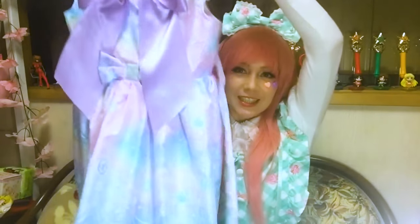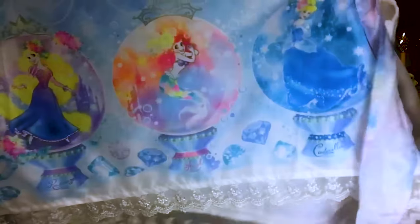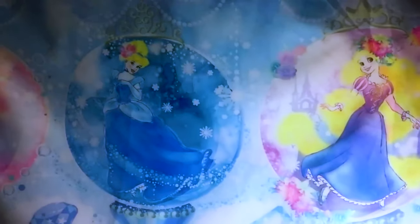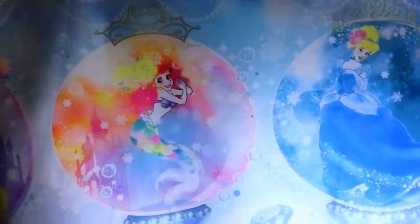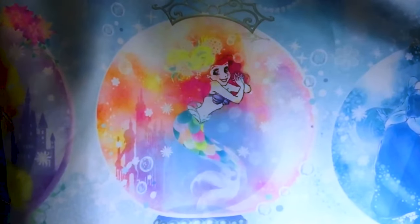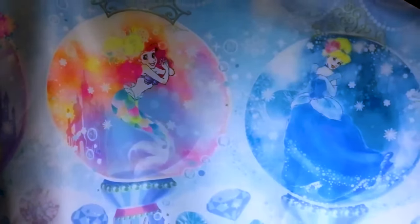Ja-jaan. Fairy season. Fairy season. So let's check out first the actual print on the bottom. You can see Rapunzel and Cinderella. And ja-jaan, Ariel, part of your world. I think that was so adorable, and I love how they used the colors on it. I just couldn't say no.